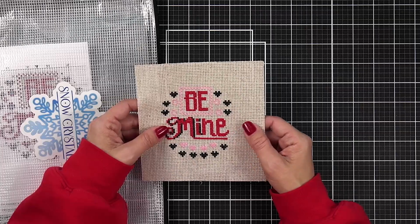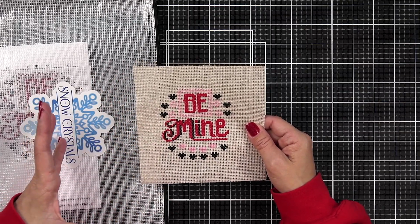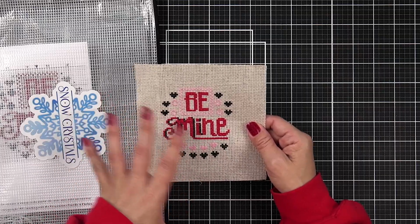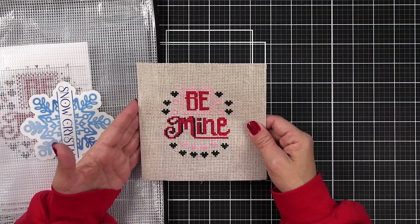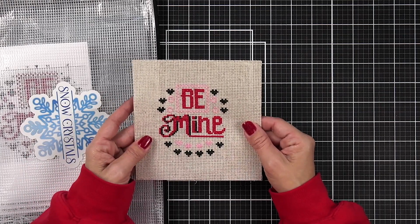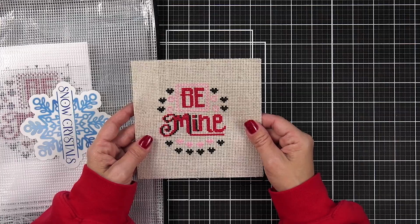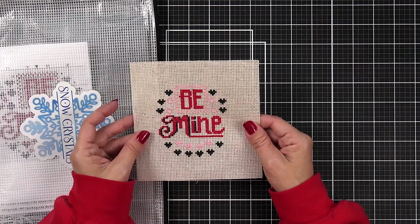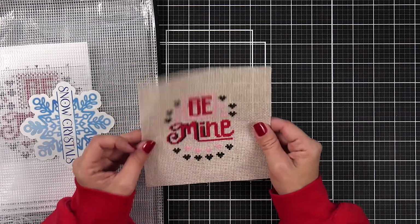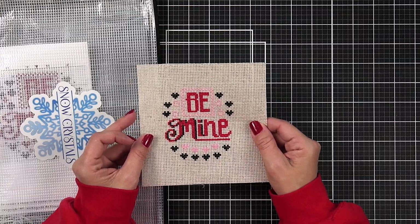I do want to complete them because I have the wooden finishing pieces to put these on, and the company actually sent me those, which I feel really bad I haven't used yet. But I think I'm going to redo this, and I might do it on a darker color. I haven't decided, but I wanted to show you this because this didn't move and I didn't really do anything with it.